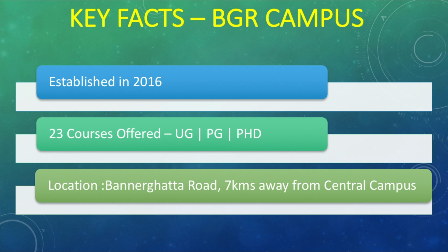Key facts about Bannerghatta Road Campus. This campus was established in 2016. I was the first batch that moved to the Bannerghatta Road Campus and that graduated from Bannerghatta Road Campus. I had spent my first year in the main campus and the other 2 years in the BGR campus. There are approximately 23 courses offered across undergraduate, postgraduate and PhD programs.